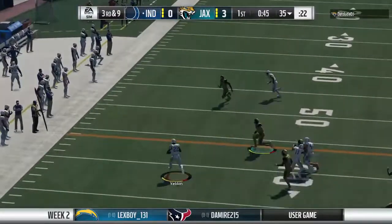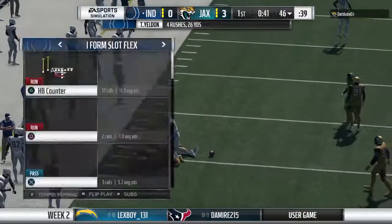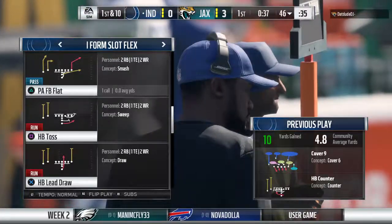On third down, Yeldon. And he brings this up to the 46. Good enough for the first. That's good for an Indianapolis first down on a gain of 10.